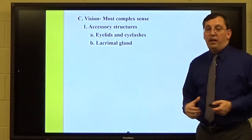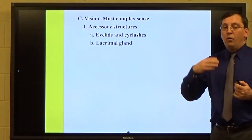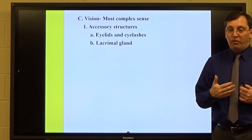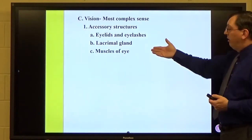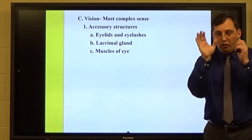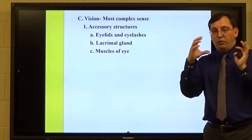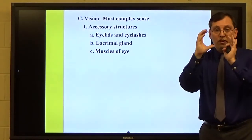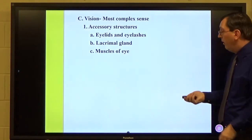The lacrimal gland, otherwise known as the tear glands, their job is to produce fluid, which is antibacterial, which is also to try to sweep out any sort of particles that get in there and to keep the cells from drying out. The muscles of the eye, there are a lot of them. They're all tiny little small muscles that do multiple little intricate small motions. So when you have a camera and you're trying to adjust and sort of focus in, these guys do that by changing the eye around and moving it and helping to push it to where it needs to go.